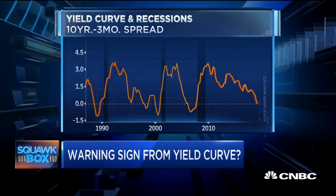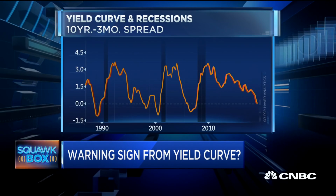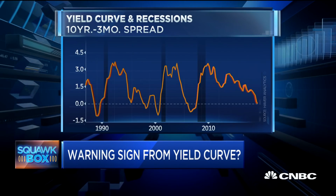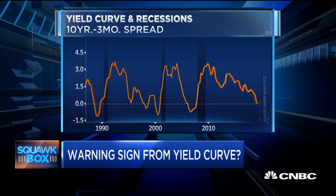Hey, Steve. Morning, Becky. A yield curve inversion, that's when short-dated treasuries yield less than long-dated treasuries. It's supposed to be the other way around. Pretty consistent recession indicator. Take a look here. You can see the line, the grayed out parts, those are recessions, and it goes negative before each of the past three. And this is the 10-year to Fed funds.